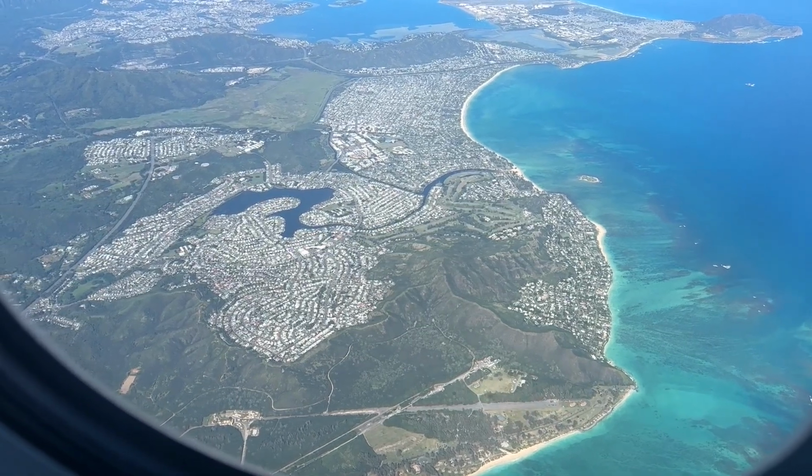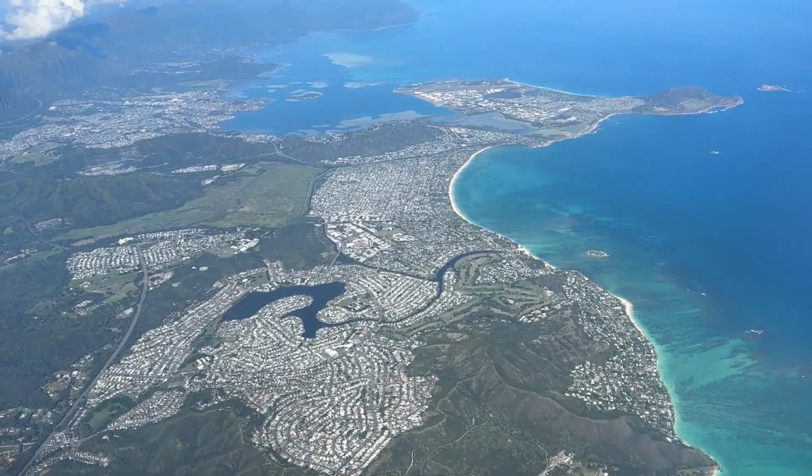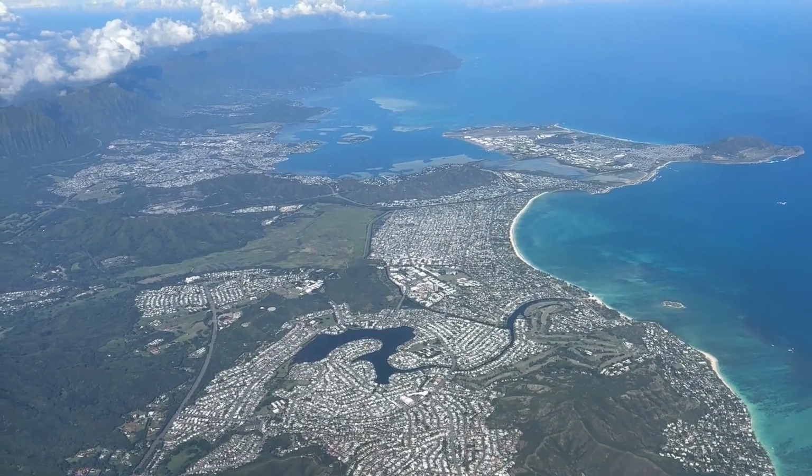But all in all, no matter which island you're going to, you have wonderful views of the nice blue waters and the mountainous volcanic terrain as you arrive at your airport.